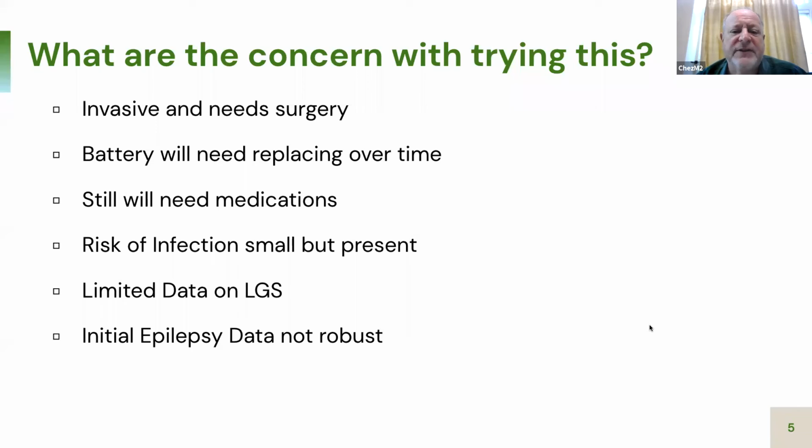What are your concerns about trying this? Well, this is a device that goes into deep brain structures. There's always a small risk of bleeding or injury with surgery. It is invasive, but it does have a limited invasiveness, and that's only a single electrode, and it is reversible. If it doesn't work, you can always take it out. With resective surgery, once you've destroyed or removed part of the brain, you can't put it back in. There is a battery that will need replacing over time, but again, it's in your chest, it's not in your brain, and it's a minor surgery to change the battery.